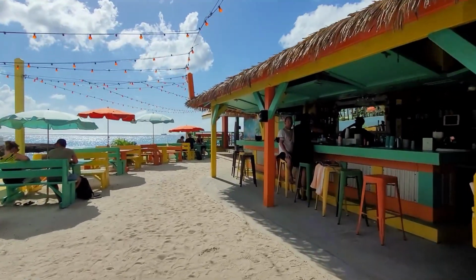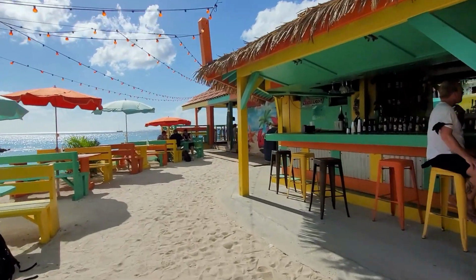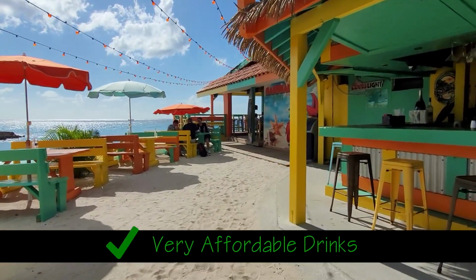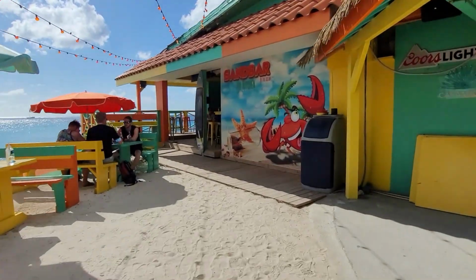And first and foremost, the drinks at Sandbar are very affordable. Beers cost around $4. They have cocktails for $8, frozen drinks for $9, which is super affordable.